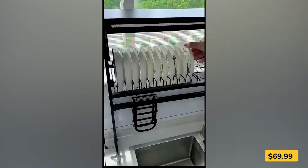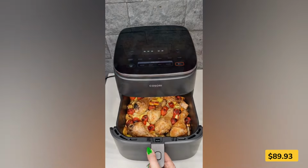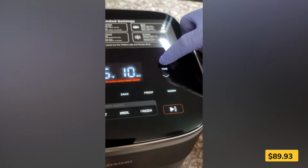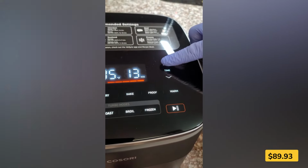Dinner's about to get a serious glow up. This 9-in-1 air fryer doesn't just crisp, it roasts, bakes, broils, and even proofs dough with precision. Its turbo loader technology spins heat evenly around your food, so every bite comes out golden and juicy. The ceramic-coated basket is non-stick and super easy to clean. You'll get that deep-fried crunch with up to 95% less oil, right from your countertop.